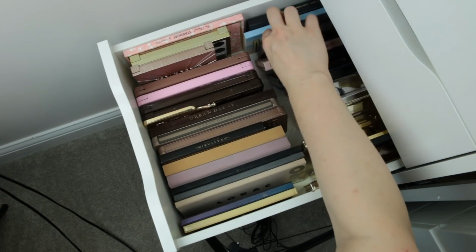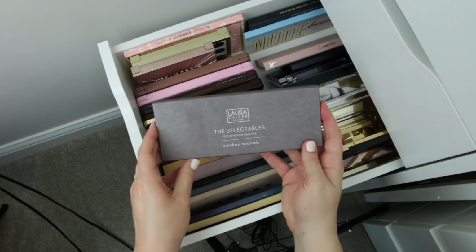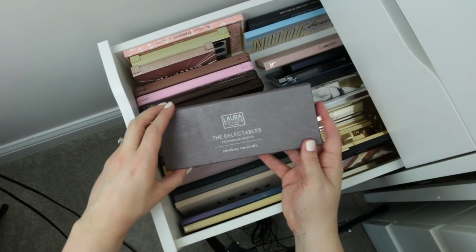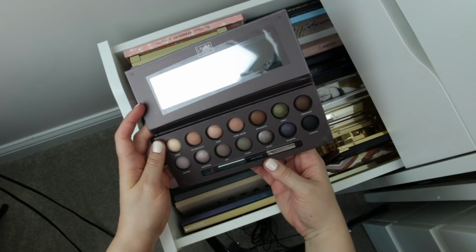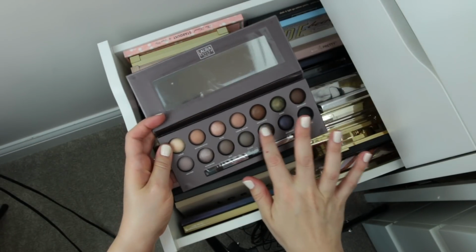One that I know for sure is this. This I got off of Haute Look. I think this is one they've discontinued. This is from Laura Geller. It's one of her sort of baked formulas. Her bakes feel really nice though.